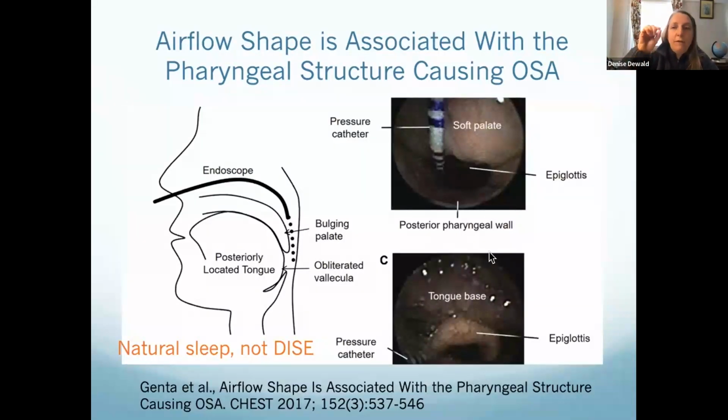If you advance the scope a little further past the soft palate, you'll see the epiglottis better. This is the tongue base, and the epiglottis is at the tongue base. It's a little floppy cartilage attached to the tongue base, and there's a space between the tongue base and the epiglottis. That's the vallecula. Here they call this the obliterated vallecula just because the tongue and the epiglottis are stuck together in this picture.